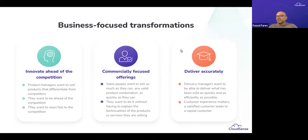And then finally, you need to be able to deliver accurately, because if you can innovate and you can be so commercially focused, your amazing user journeys drive deals so quickly, but if you can't deliver them, those deals will dry up very quickly. We need to be able to send down to the provisioning systems and to the billing systems the right information, so that we can actually deliver and bill the things that we are selling. If we can achieve these three things, then we are in a pretty good position.